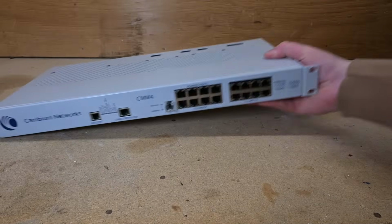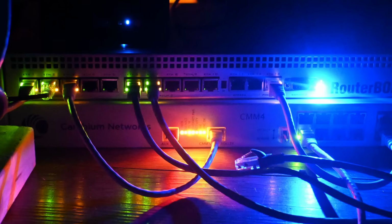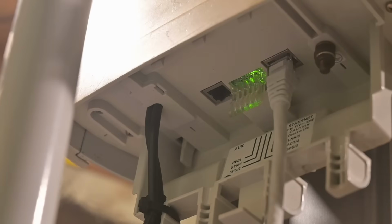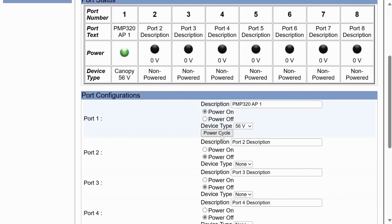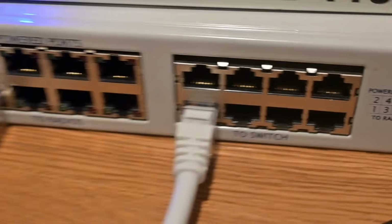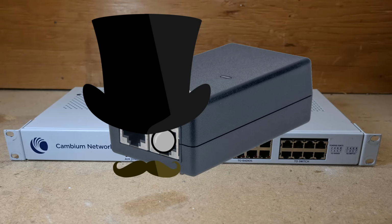The next device in line is the Cambium CMM4 or Cluster Management Module, which sounds a lot more exciting than it really is. This device will provide power on the Ethernet cable for the access points, and it will also give you a web interface that you can use to remotely reboot the access point if it's locked up. There's a bank of ports that provide the power, which is where you'd connect the access points. And then the data is passed through to the other bank of ports where you would connect a router or switch. So yeah, it's mostly just a fancy PoE injector.